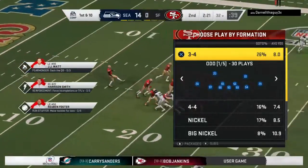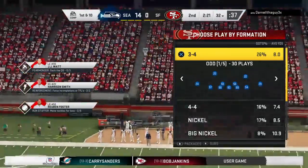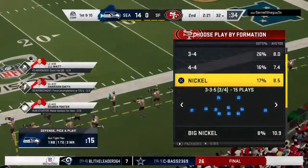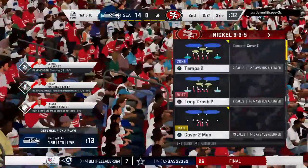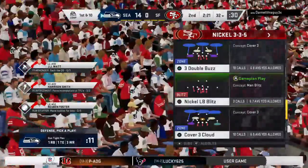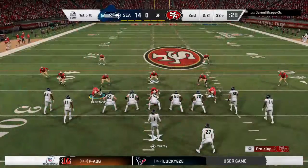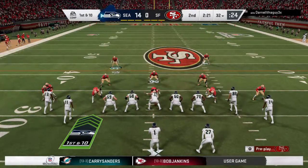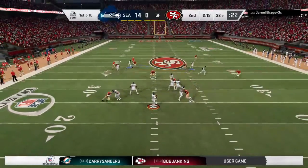Seahawks take over 1st and 10 at their own 32-yard line. On the ready. Coming to the line here to begin their next drive, the Seahawks offense. It's been a good first half so far. They're up 14-0. Points here, they could really put them in command before intermission.